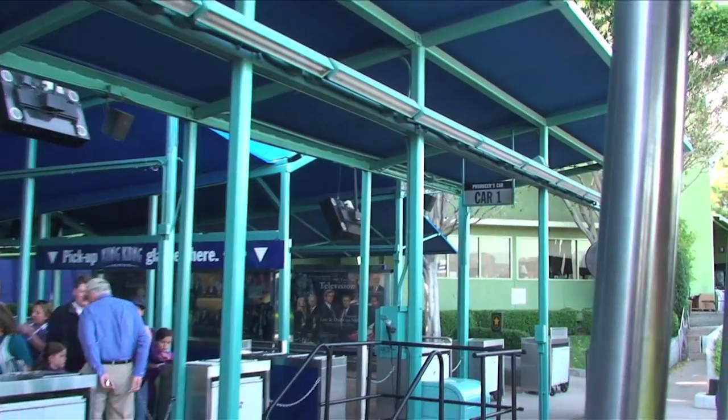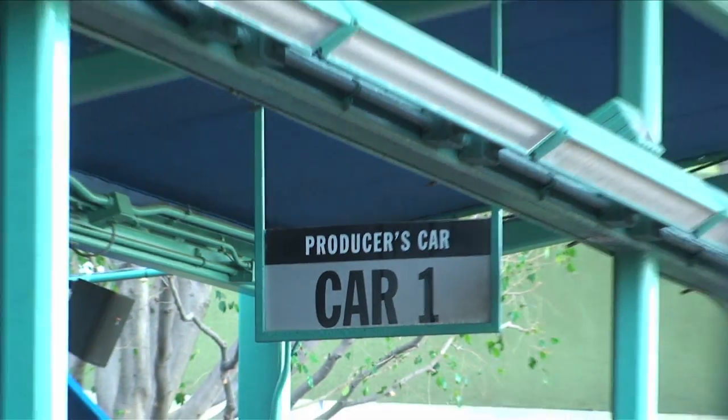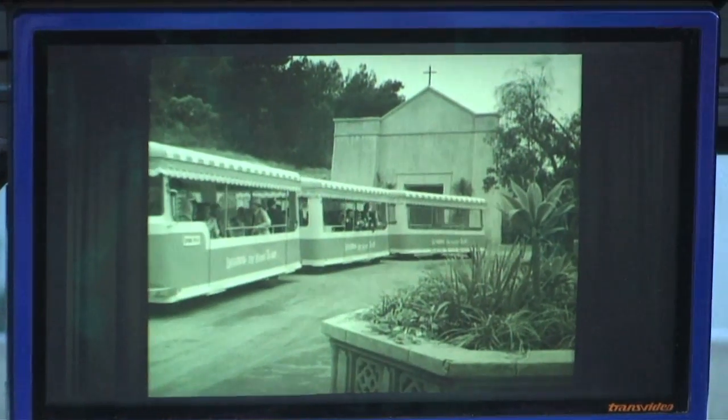Welcome aboard the world famous Universal Studio Tour. We're glad to have you out here joining us today. We're going to be taking off here in just a couple of minutes. Sit back, relax, make yourselves comfortable. I'll introduce myself to you before we get out of here. Hey there guys, my name is Al. I'm going to be your tour guide today.